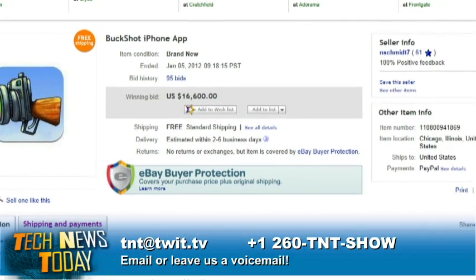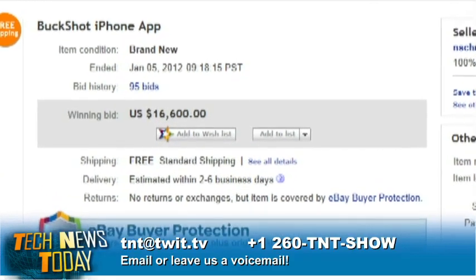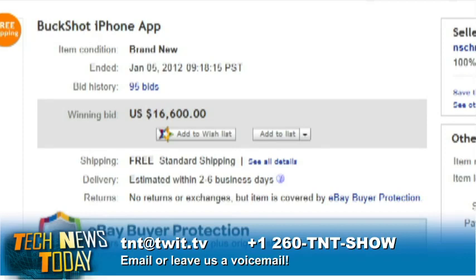Yeah, and it ended up selling for $16,600. It got 95 bids. Apparently it makes $300 a month. So if you're confused, they're not buying just the app like you would buy an app from the App Store. They're buying the ability to develop the app and sell the app. $16,000 to buy an app that only makes $300 a month? But there's free shipping, and you get it within 2 to 6 days. Yeah, I don't even know, they send you the zip file or something. Yeah, the math doesn't add up.